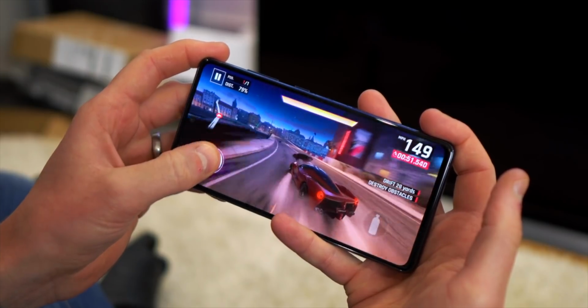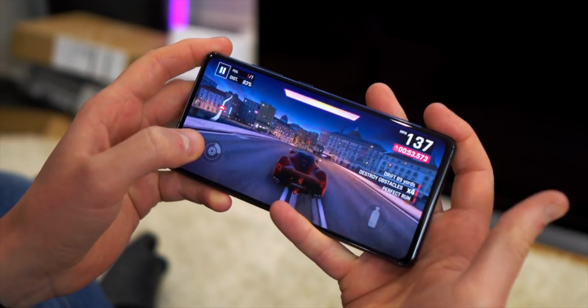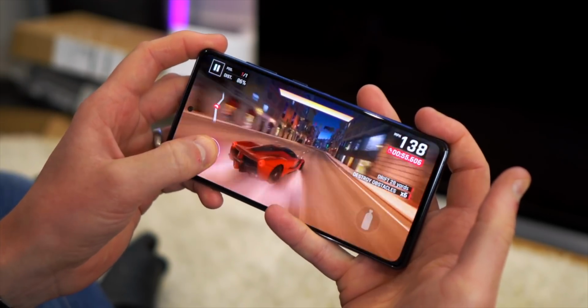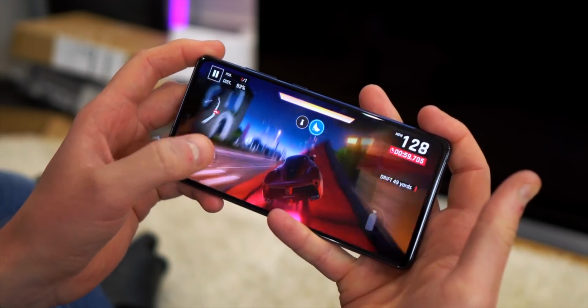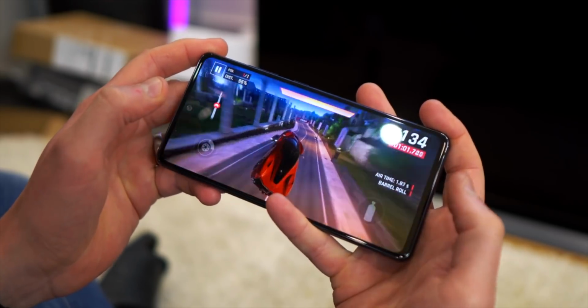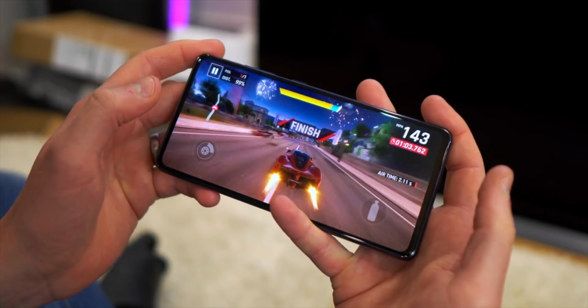When you then factor in it has a 120Hz AMOLED display, stereo speakers, a 4500 mAh battery with fast and wireless charging, you've got a brilliant contender for best all-round phone, budget included, still right now.